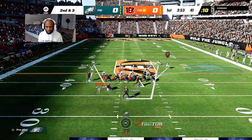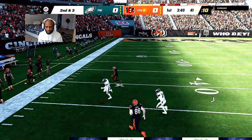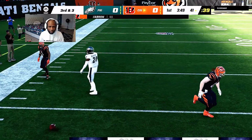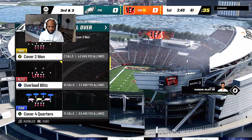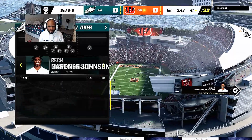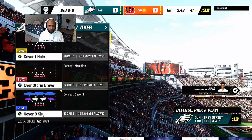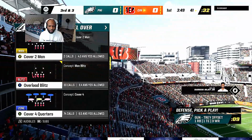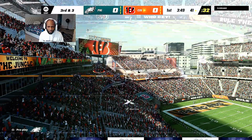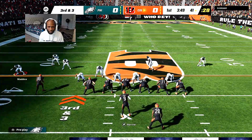Receiver in motion right, and they go play action now. Burrow, and his throw here is incomplete. As a corner, you have to be able to run with guys step for step downfield in man coverage and make up ground quickly in zone. You have to put yourself in position to make plays, just like that one we saw there. So the incomplete pass on the last play leads us to a 3rd and 3.